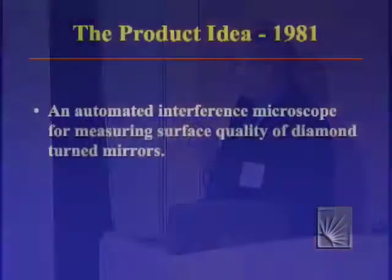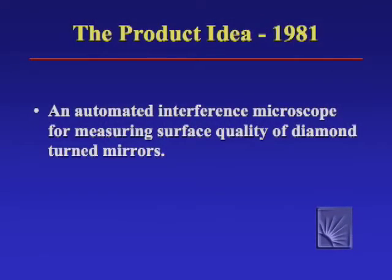And I got to thinking back about this thing I'd done back at ITek many years earlier on phase shifting. And I said, maybe this is more practical now. Little computers, you'd probably consider them more as calculators now than computers, but at the time we called them computers. Computers were becoming available, and electronics was better, and there were some solid-state detector arrays that were beginning to come out. And so we kind of came up with a method of using an interference microscope for measuring the surface quality of these diamond turned mirrors.